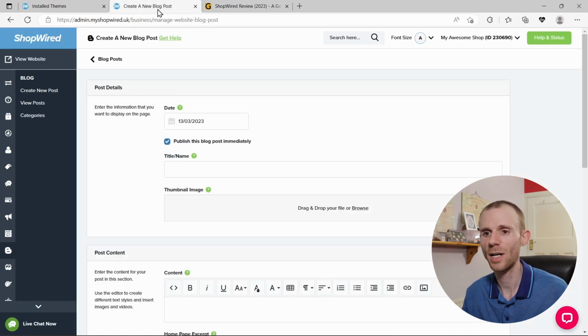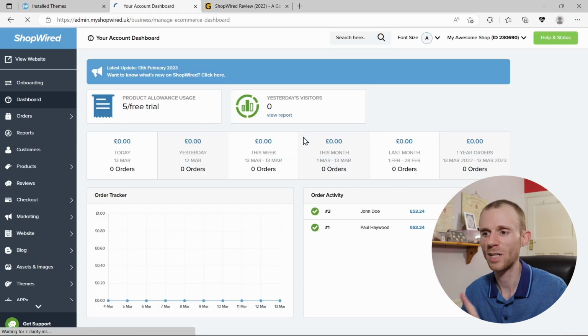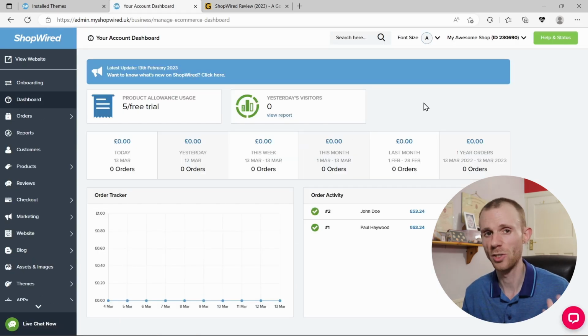So if we go back into our ShopWired dashboard and we click on the dashboard, it brings up the dashboard once you've been through and signed up to ShopWired. Now, signing up to ShopWired is very easy. All you need is an email address and to create a password.